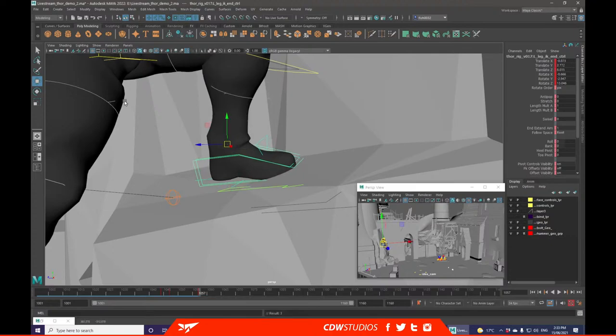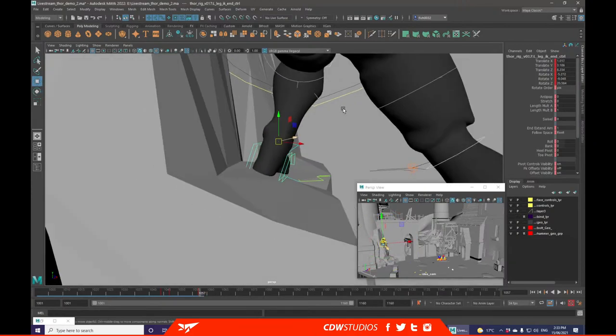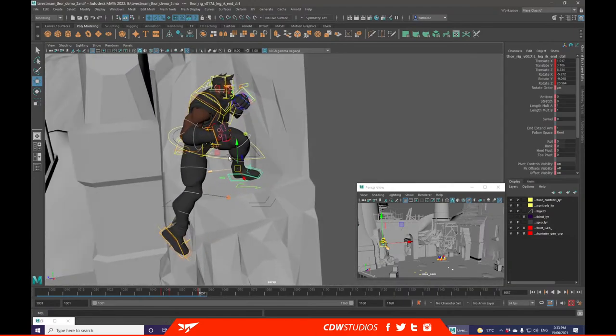Also try to take advantage of contact poses, so making sure that the poses are actually contacting the environment I want them to, because it will make doing the in-between poses a little bit easier because I've already put the work in now.